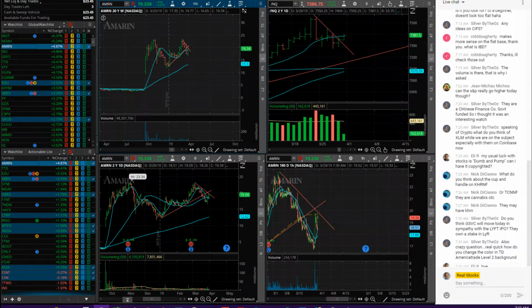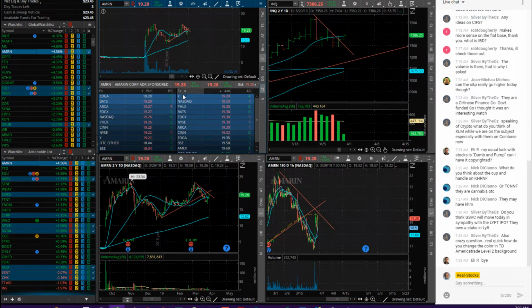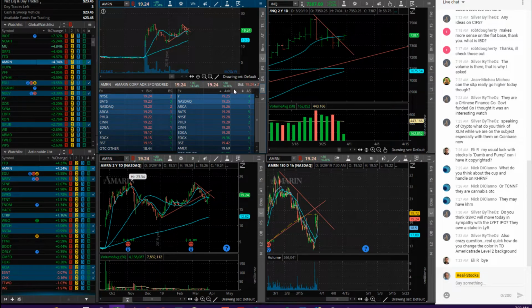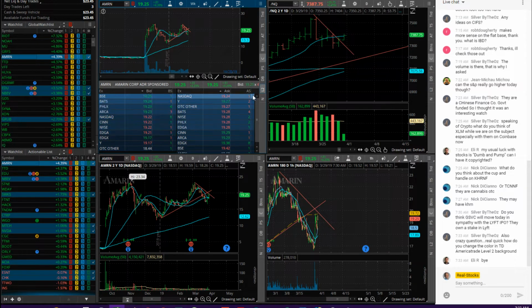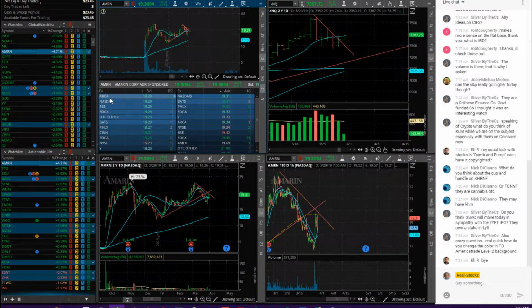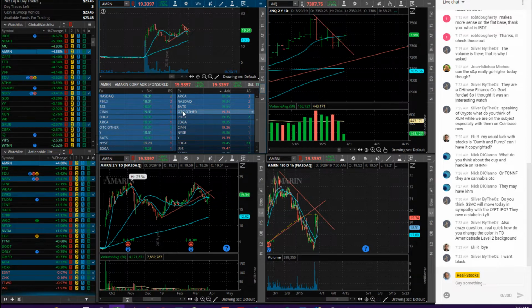Another question by Silver. How do you change the color in the TD Ameritrade level 2 background? I don't know. Look at the settings. These blue ones, or what do you mean? You can right-click anywhere in the screen. You'll find different things. I don't know. I don't spend too much time in the level 2 personally. That's for day traders. I don't really do that. You just want all this black.